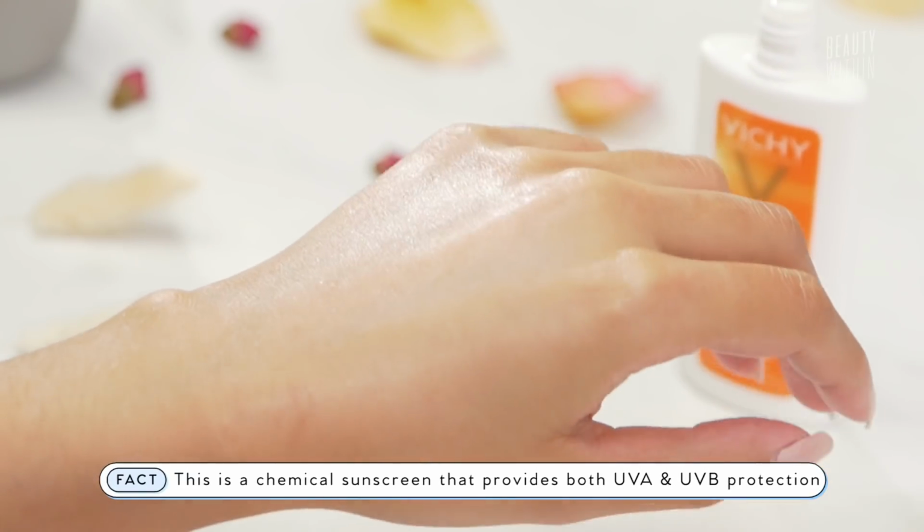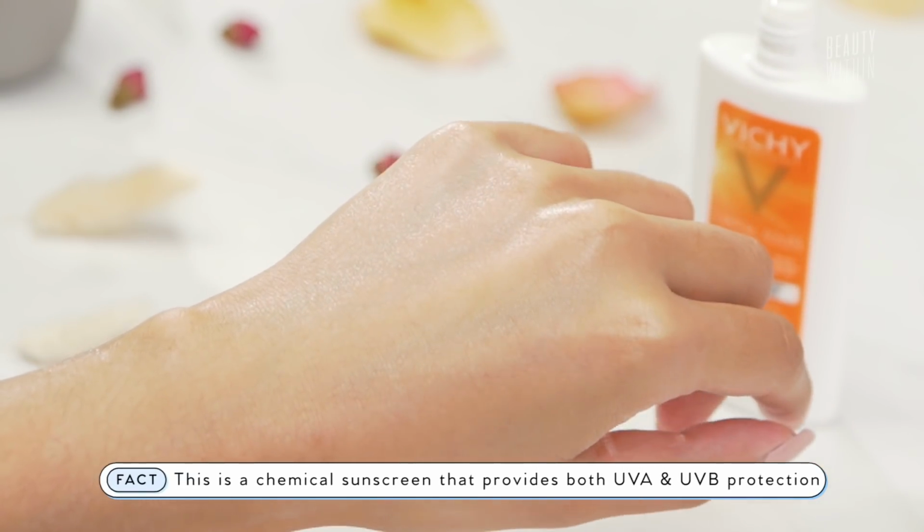It is a chemical sunscreen. It is a little bit fragranced. I would say it really does absorb really quickly. It's not sticky and it's water resistant. Or if you are one of those people who don't want to feel like you're wearing sunscreen, I think these lightweight ones are really good. You should shake these.